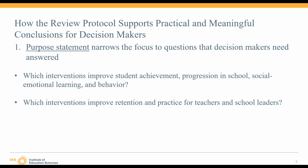Like all WWC protocols, the Teacher Excellence and School Leadership Protocols support the WWC in developing intervention reports with practical and meaningful conclusions on intervention effectiveness for education decision makers. A purpose statement specifies the goals of the review and guiding research questions. That statement narrows the scope of the review to practical and relevant questions that decision makers need answered.